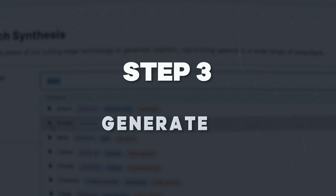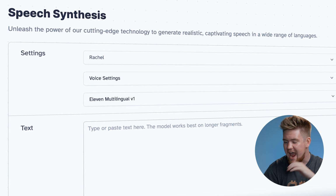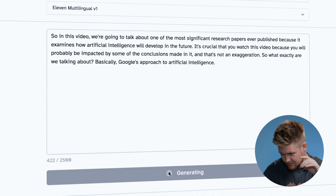Step 3, generate a voiceover. While you can record your own voice using your phone, there's an even easier option using AI. Introducing a cutting-edge software called 11labs.io. With this powerful tool, you can effortlessly convert text into a voiceover. Simply paste our script here, wait a moment, and we can play it back.